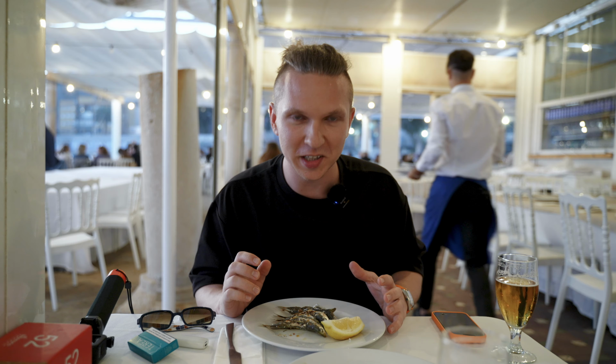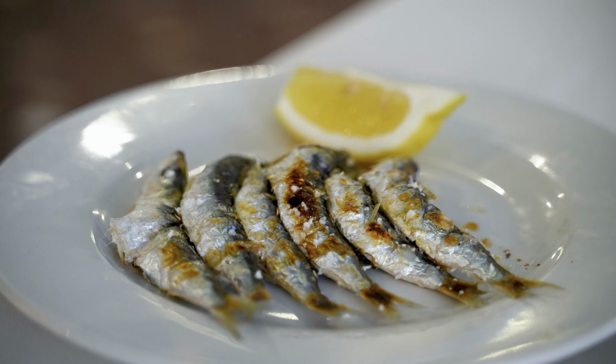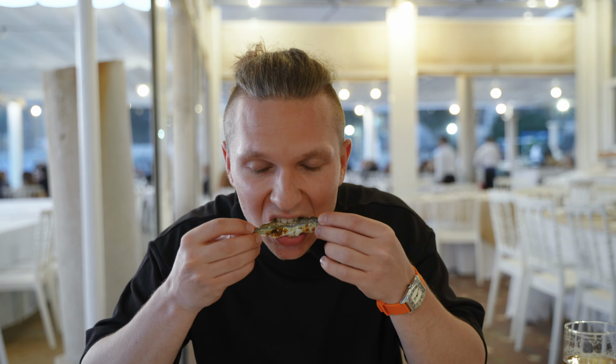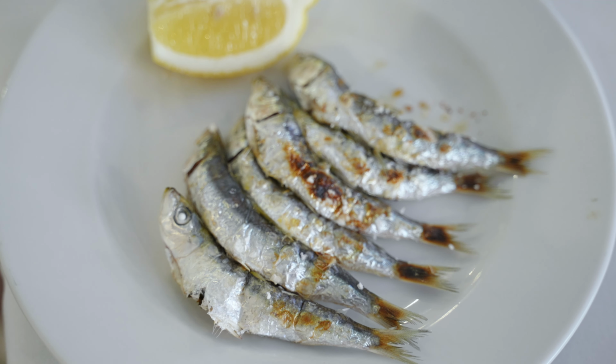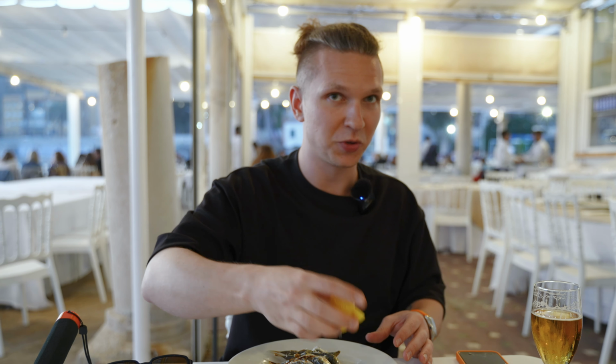Okay, I'm excited to try the first dish. It's going to be grilled sardines, one of the most famous dishes around Spain. First bite, let's go. You get what you kind of expect. The sardines by themselves are extremely salty, plus the crust from the grill, a little bit of smokiness. And if you do this, oh yeah, you gotta sprinkle some lemon on top. And now we call it a balance.